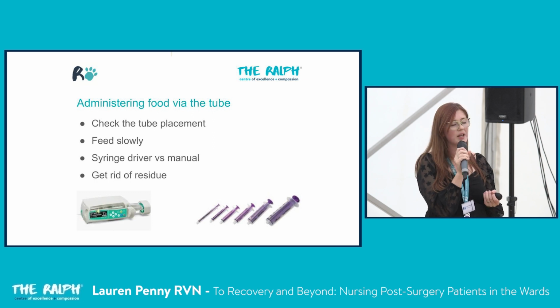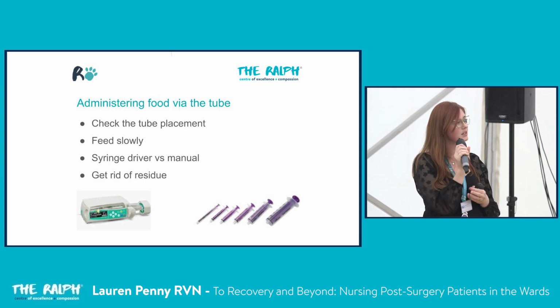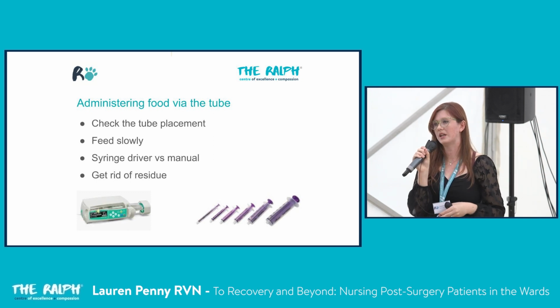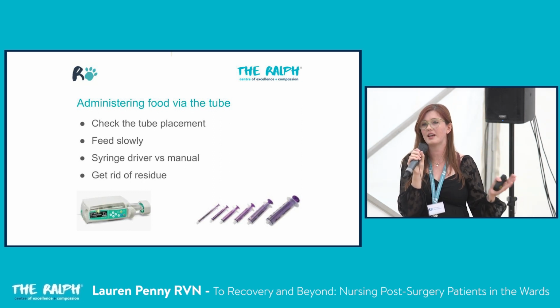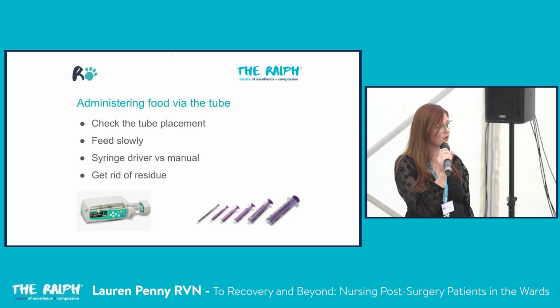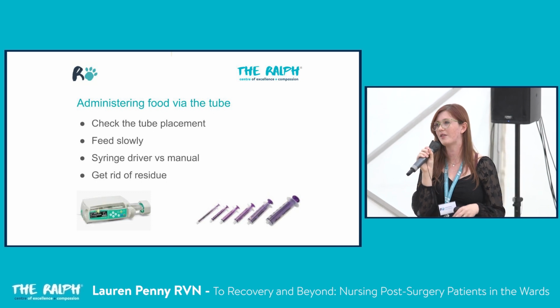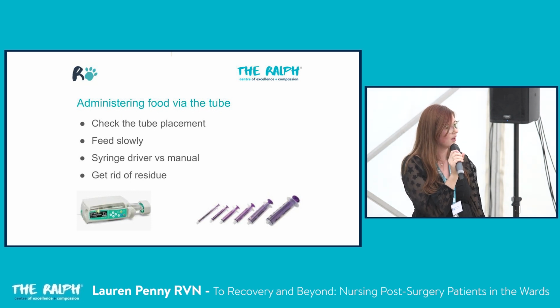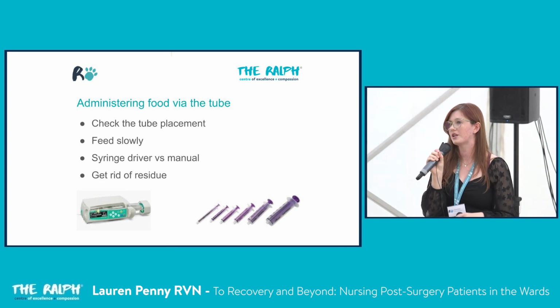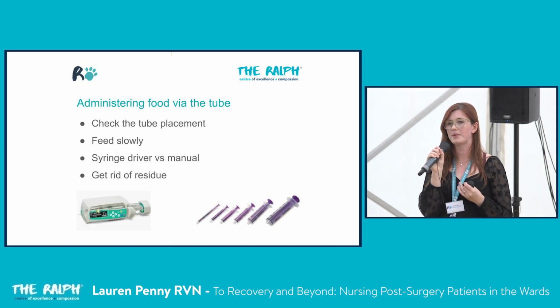And then once we're happy it's in place, we can get his food, which will already be prepared and warmed up enough for him to have administered, and we'll feed it quite slowly over 30 minutes. Now here at the practice, we're quite lucky we have syringe drivers, so we'll be using a syringe driver to feed it at the allocated time that we've set it to. However, I'm aware not everyone has them in practice, so you'll probably be doing it manually. And then at that point, you'll be doing it probably about 1 ml a minute, just to make sure it's at a nice steady rate. And then once he's had the food, we will flush that tube through, just so that we're not leaving any food in there that can either cause a build-up of bacteria or a blockage for the next time.